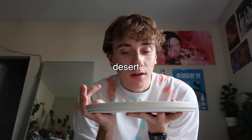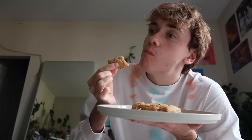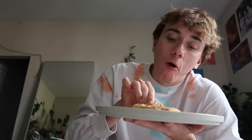For dessert, I'm having another one of my gorge cookies I made earlier today. I microwaved it a little, so now it's all so good. And milk. Oh my god, it's so juicy.